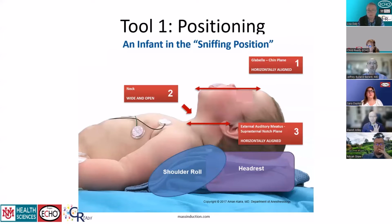And the way you can tell that you're in the right position is that there are three things to look at. One is the glabella, or the plate right between your eyes, and your chin are going to be horizontal. The second one is that your neck is going to be wide open rather than closed. And third is that the external auditory meatus, the front part of your earlobe, is going to line up right with just about your sternum.